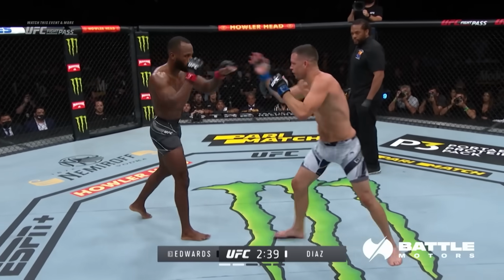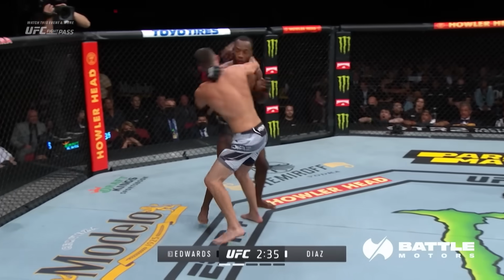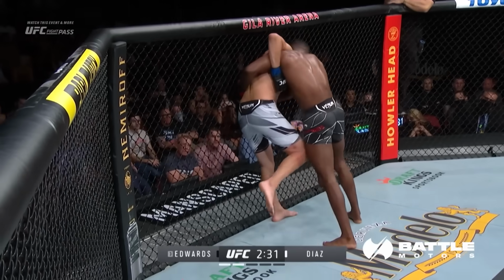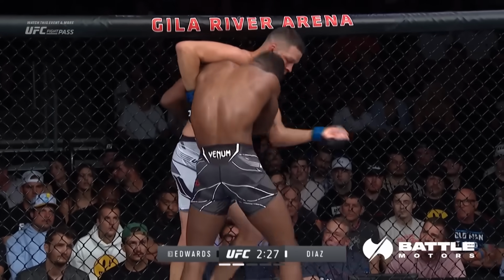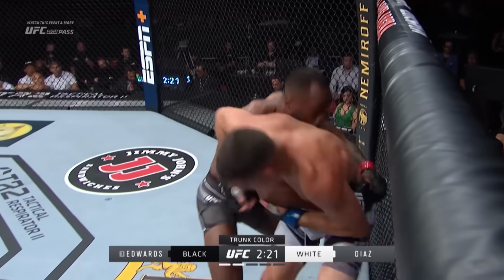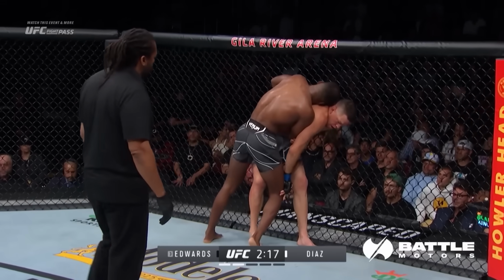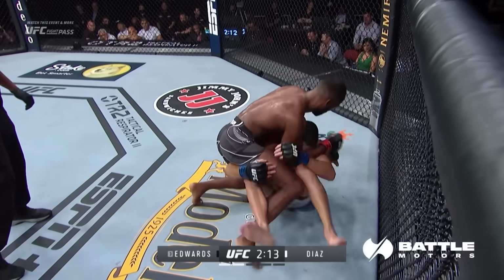Nate's playing mind games with him. He's like, come on. Interesting approach here from Nate to kind of do this walk away almost. He's just bending over. He wants to get him to think and get in his head. He doesn't want him to just snipe at him. Beautiful job. Another nice takedown there from Leon.